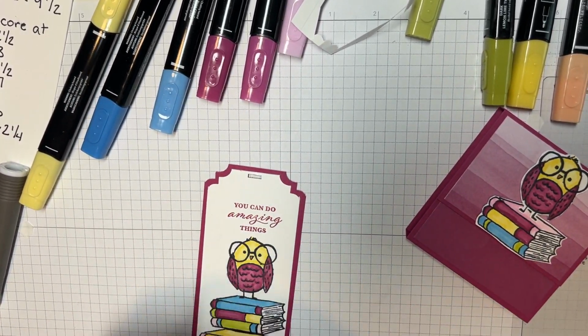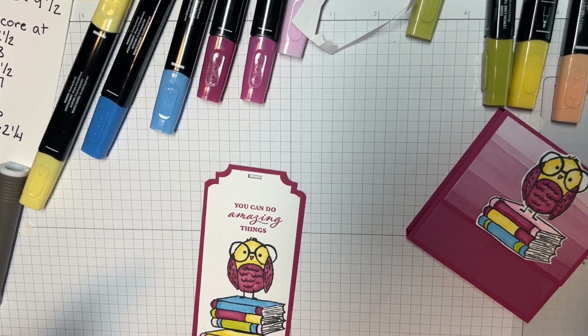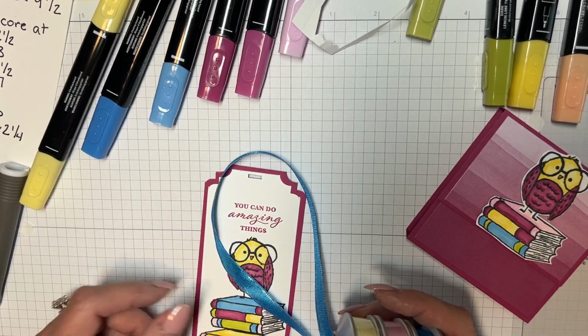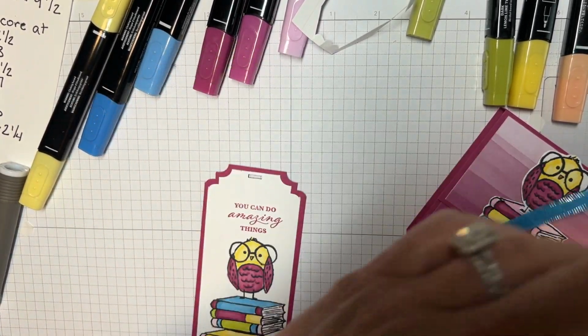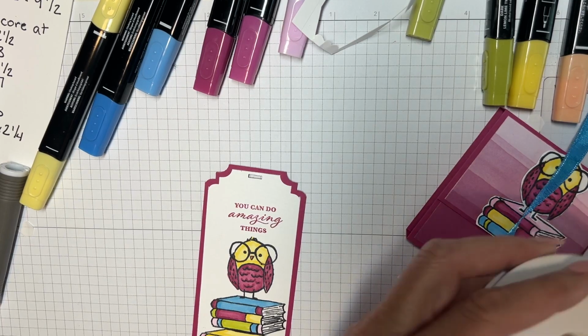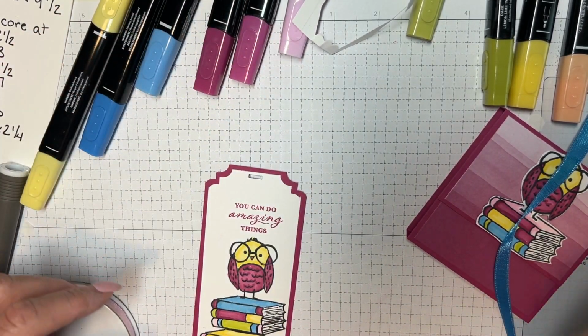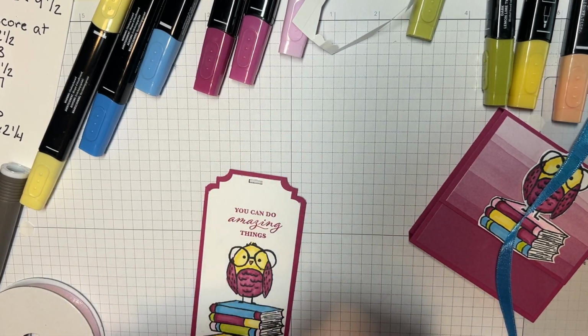So then I've got that. And then I've got ribbon. And I've got this cute little, this is a trio. So I could do the Azure Afternoon. Okay, so I could do that one. I don't have any berry paper. I could do the pink, which is pretty, or I could do the yellow, which, you know what? I think I'm going to do the yellow on this one. So I'm going to open this up.